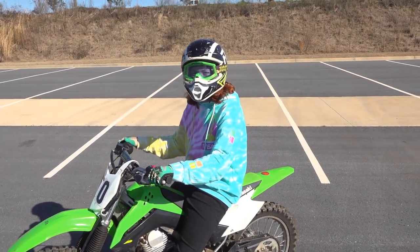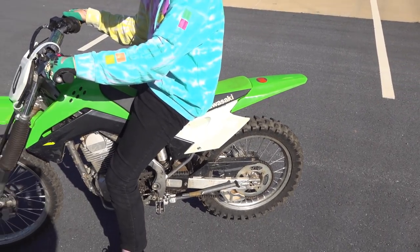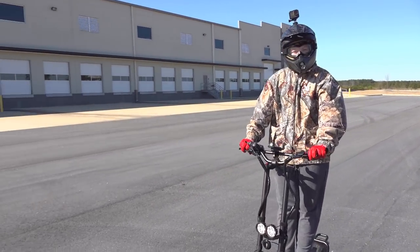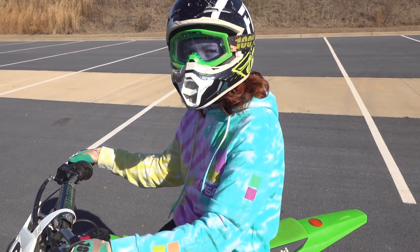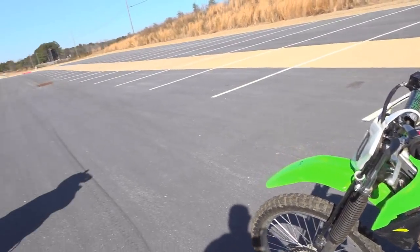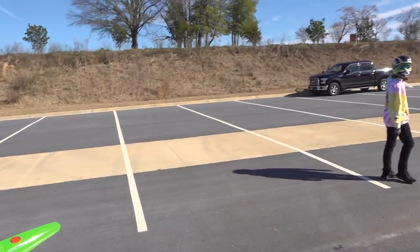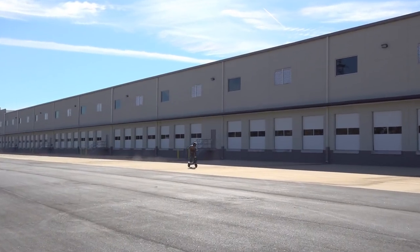You want to try the scooter or not? No. I will bust my ass off the scooter. Looks like the KLX beat the scooter. What do you think? Let's do the KLX 110 versus the scooter. Oh, okay. You want to try the KLX 110? Yeah. Go bring the bike. Why didn't you just park the bike over there? That's where I parked it. That's why. There he goes, guys.